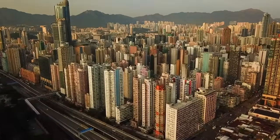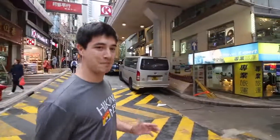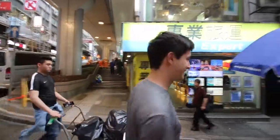Tonight for dinner, we have come to Hong Kong Island, the busiest part in the entire city. There's tons of fancy restaurants here, super hectic, but if you know where to look, you can find some authentic Hong Kong Cantonese foods, and we have come to Sing Ki Dai Pai Dong. It's right here, and we're gonna be eating.